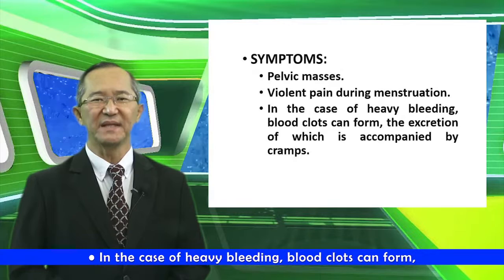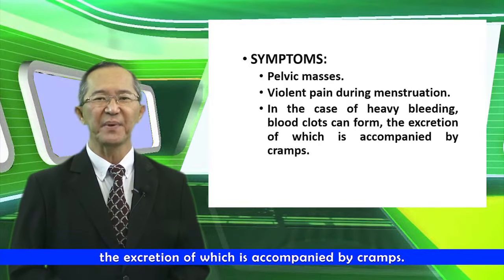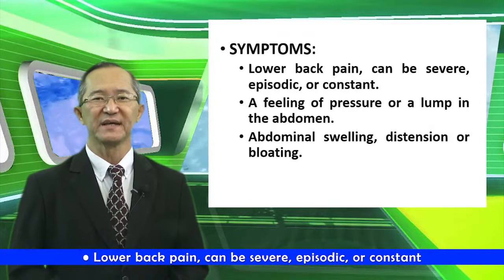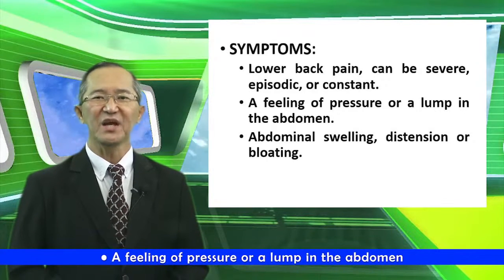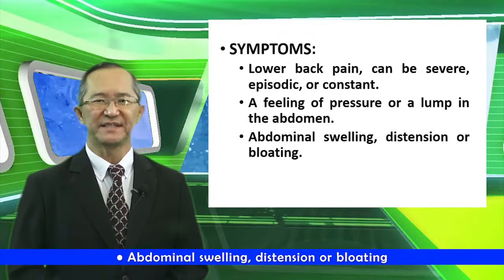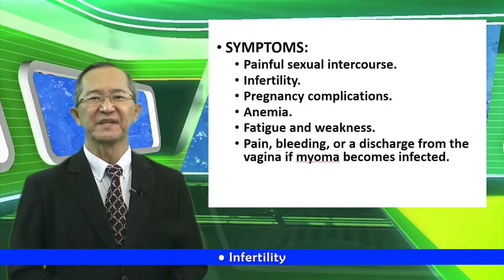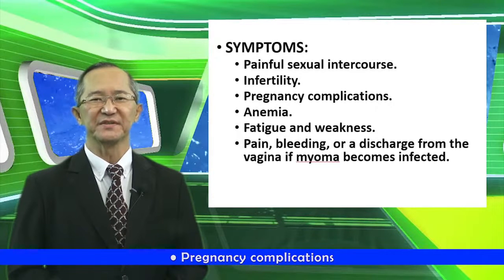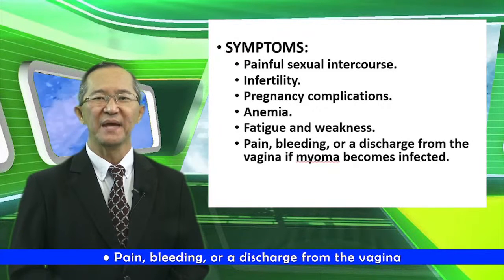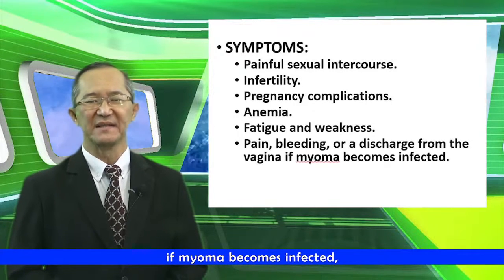In the case of heavy bleeding, blood clots can form, the excretion of which is accompanied by cramps. Lower back pain can be severe, episodic, or constant. A feeling of pressure or a lump in the abdomen. Abdominal swelling, distension, or bloating. Painful sexual intercourse. Infertility. Pregnancy complications. Anemia. Fatigue and weakness. Pain, bleeding, or a discharge from the vagina if myoma becomes infected.